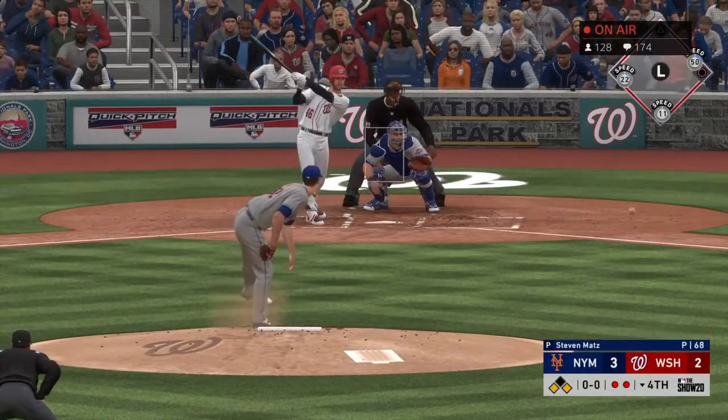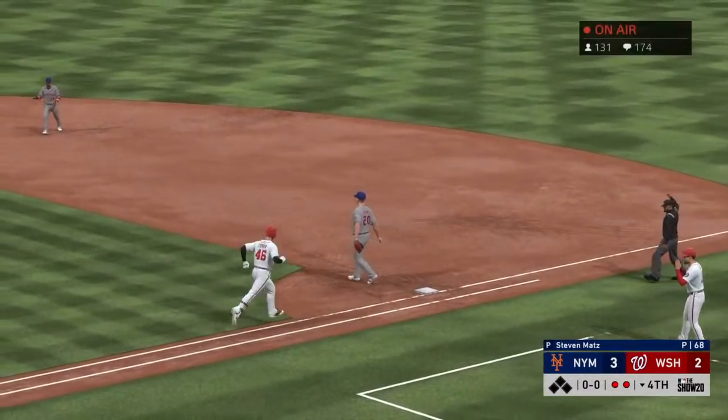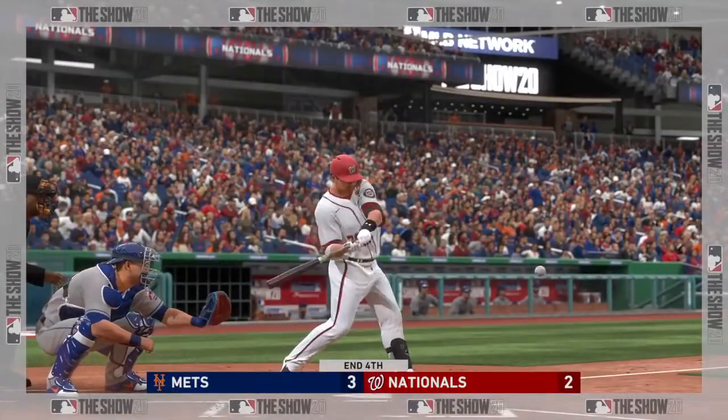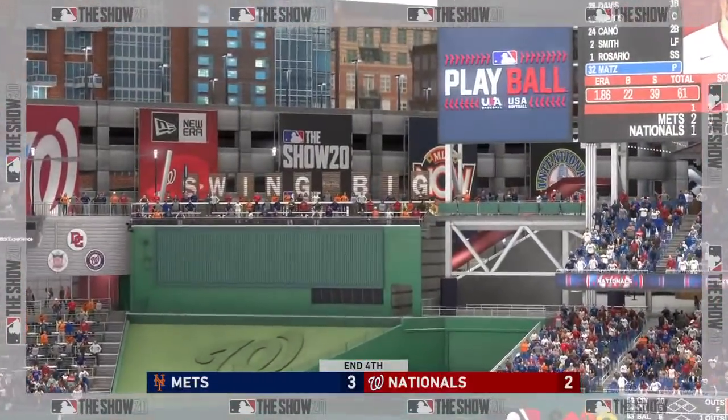Stepping in now, Patrick Corbin, as he'll send a ground ball down to third. Throw to first in time, and the big inning is avoided as the side is retired. One for the Nats on the Suzuki double. We're through 4. It's now a 3-2 ball game.